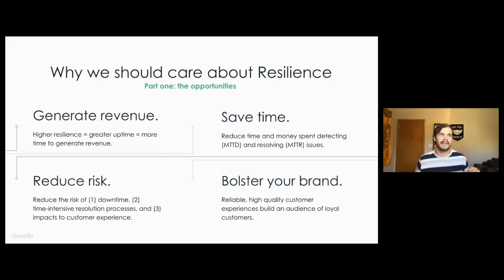You think about something like a Black Friday. We hear about this all the time from our customers and from the market, that for some of our bigger customers, larger businesses with larger revenue generation, typically, if they're not up for an hour, millions of dollars might be lost. It's a huge deal. So the longer you're up, the more time that your service, your product, or whatever it is that you're putting out into the world has to generate revenue.